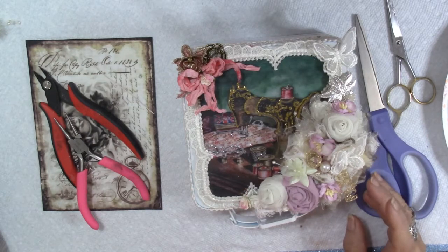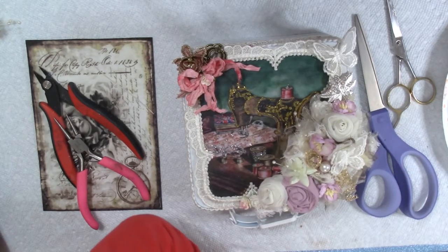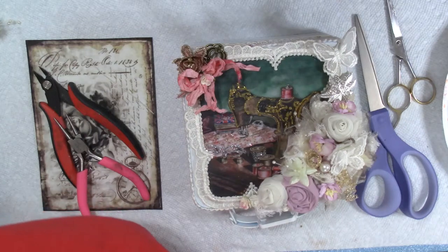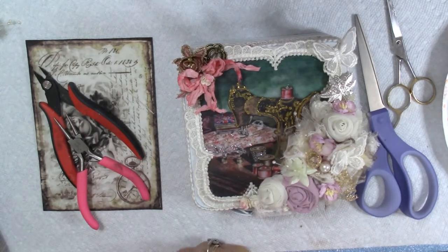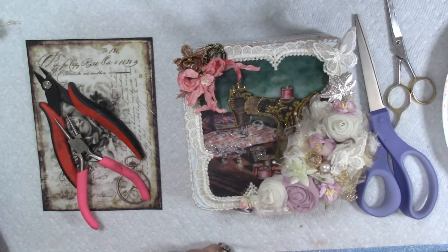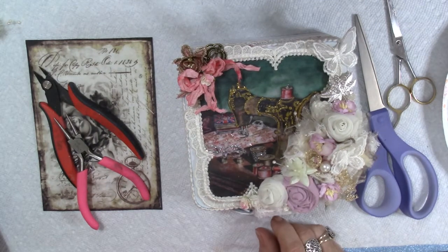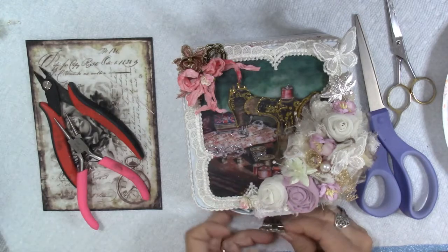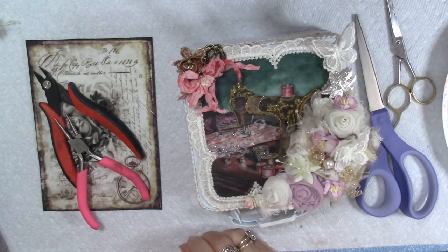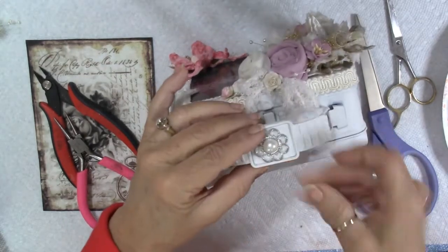So what I'm going to do is open one more container here to see if I've got something I can put on this handle that's not too big and not too small. Something just in between that will look nice. Oh, I've got these two little hearts. That would be cute. It just doesn't go. I've got a little owl. No. Let's see. What could I put on there? It has to be the right size. Something small is good. Actually, this kind of fits right in that center square.